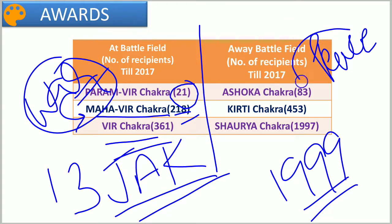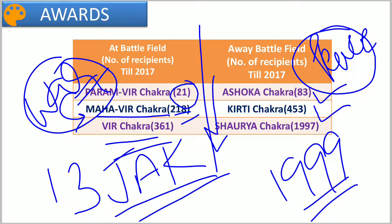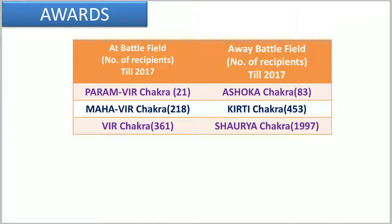For the peacetime, for the bravery outside the battlefield, these awards were given. The first is Ashoka Chakra, second is Kirti Chakra, and next is Surya Chakra. 83 people have won this Ashoka Chakra, 453 people have won the Kirti Chakra, and 1997 people have won the Surya Chakra.